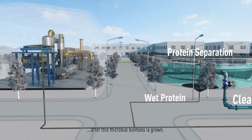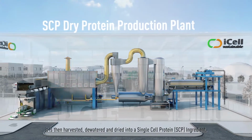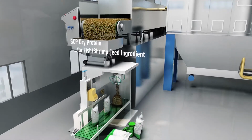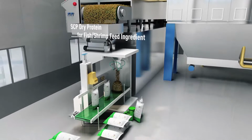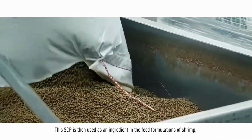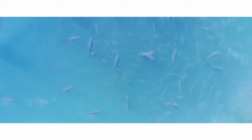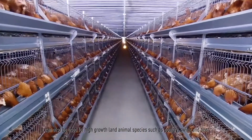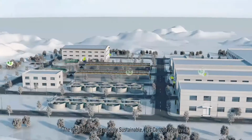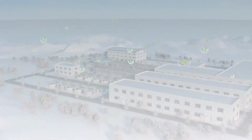After this microbial biomass is grown, it is then harvested, dewatered, and dried into a single-cell protein, SCP, ingredient. This SCP is then used as an ingredient in the feed formulations of shrimp, salmon, trout, and other aquaculture species. It can also be used for high-growth land animal species such as poultry, swine, and beef. The iCell solution is not only sustainable, it is carbon negative.